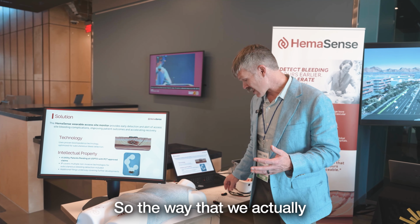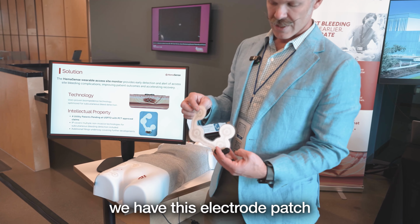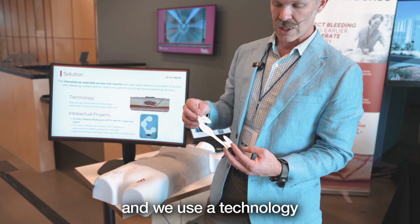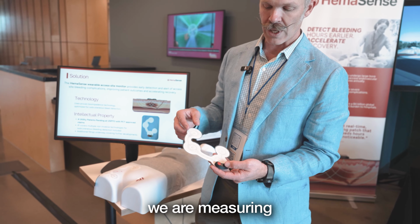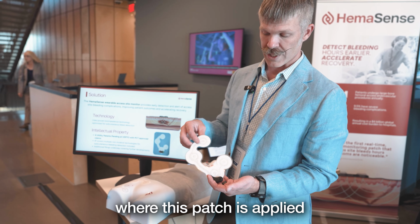So the way that we actually detect this blood below the surface of the skin is we have this electrode patch and we use a technology called bioimpedance, which means that we are measuring the conductivity of the tissue below where this patch is applied.